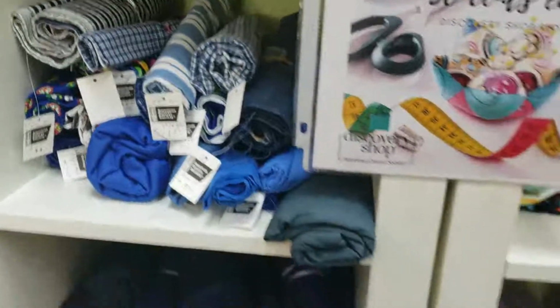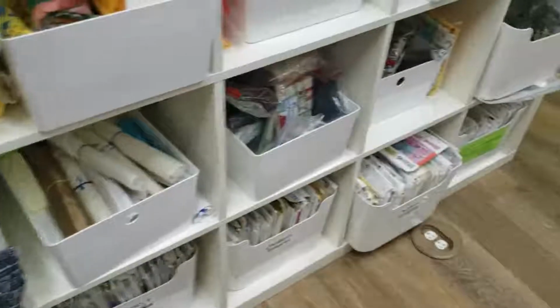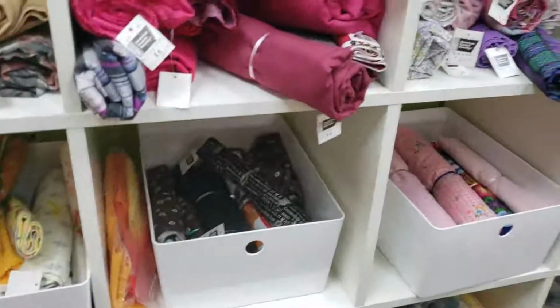And then once I leave this shop, the Discovery Shop, the next clip you'll see is at the casino, and the music's going to get really loud, so I'll just leave it at that.